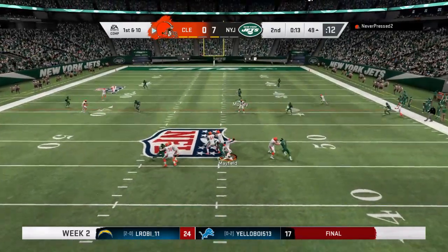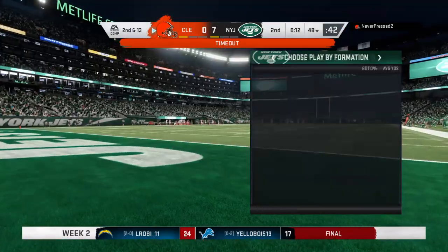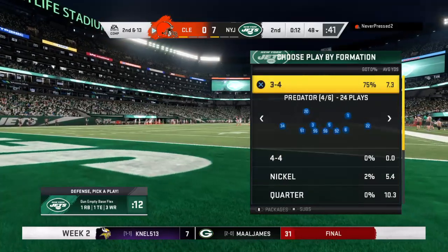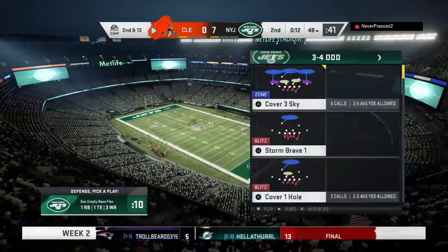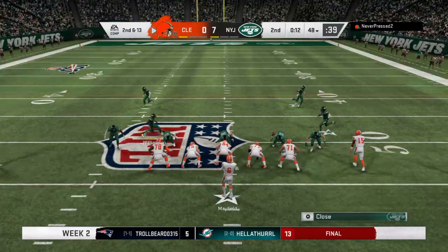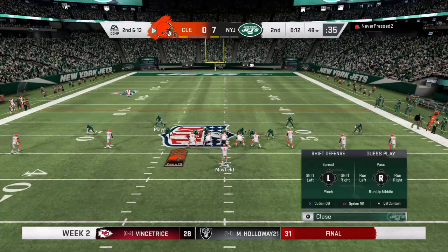Mayfield now looking to throw on first down. And they're going to get him. He's taken down for a sack back at the 47-yard line. Pass protection has been a problem all night long as they come up facing 2nd and a bundle.